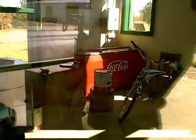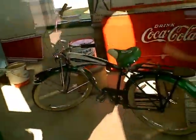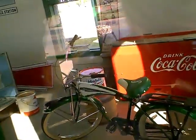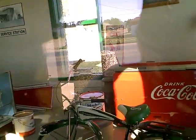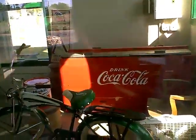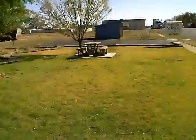Old Coca-Cola chest thing. And a little Schwinn bicycle there with a Springer front end. The whole back part's gone, though. According to that picture there, there was a two-story back part. It must have been where the owners lived.